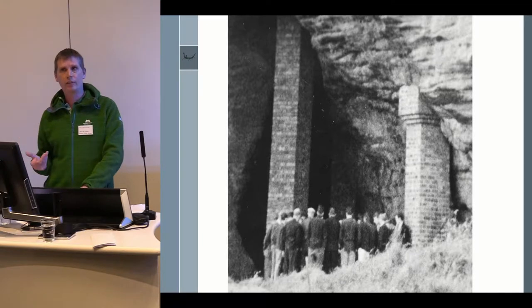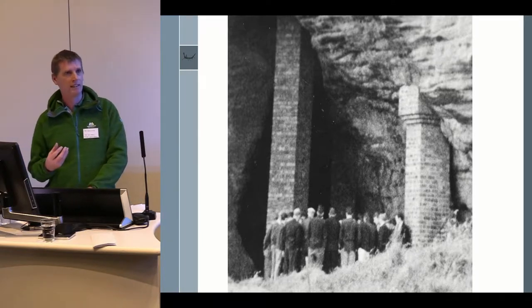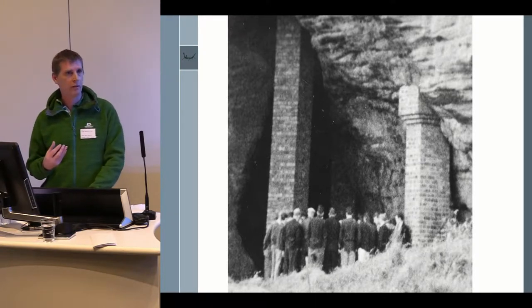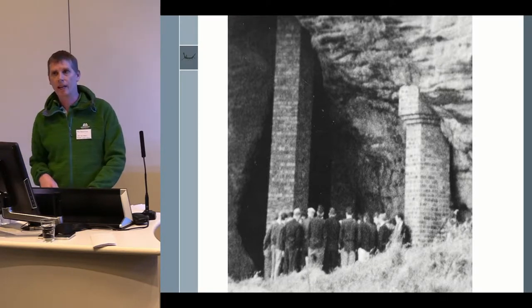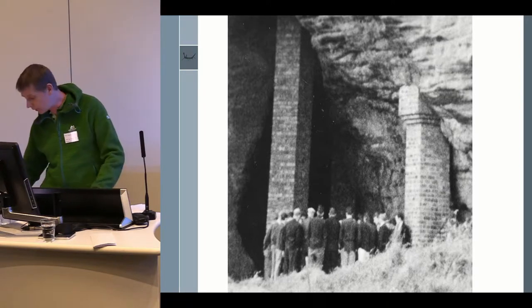That's not the only collapse we've had. In 1918, some of the best carvings that existed on the site, in what was known as the West Dew Cave, were lost when a coastal battery was placed on top of it, and on its first firing, brought down the roof of the cave and lost all those carvings.